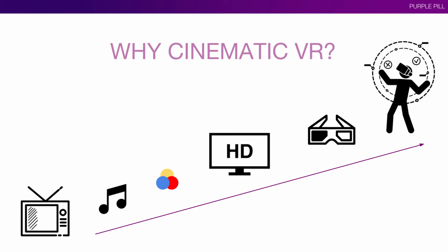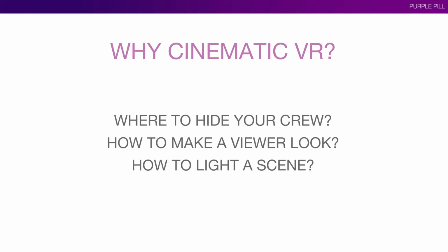Wearing a VR headset, the viewer truly feels part of the scene and decides where to look, which creates a paradigm shift for filmmakers who are used to framing a shot. It also raises interesting new questions like where do you hide your camera crew when you film on all sides simultaneously? How can you make sure the viewer does not miss the main part of the storyline? And how do you light a scene without having obvious light showing? We'll revisit these questions in a later lesson.